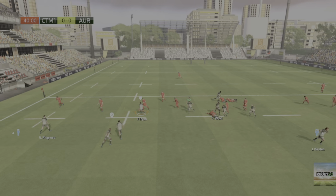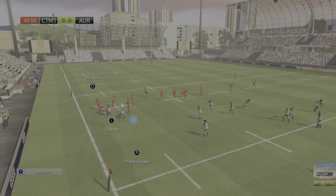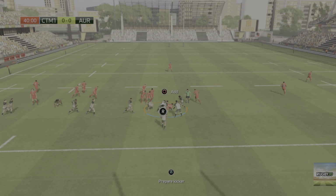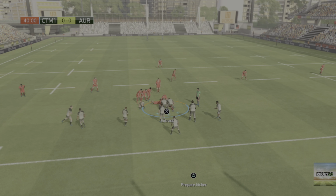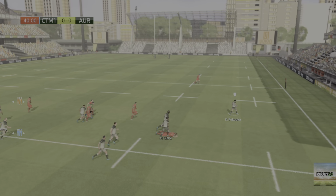Kvesic makes a pass. They're scrapping for the ball. They still control the ball and can go wide. It's a ruck for Aurillac. Oh, they've lost the ball there. Might be worth spreading it to the wing.